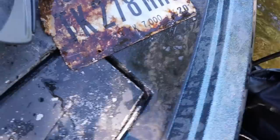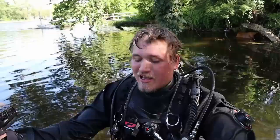Nobody was in it. The driver's window was up, but the passenger window was down. When I looked in the passenger side, I didn't see anybody. It was pretty full of mud. Been down there a minute. There's a chance, you know, but one of the windows was open.